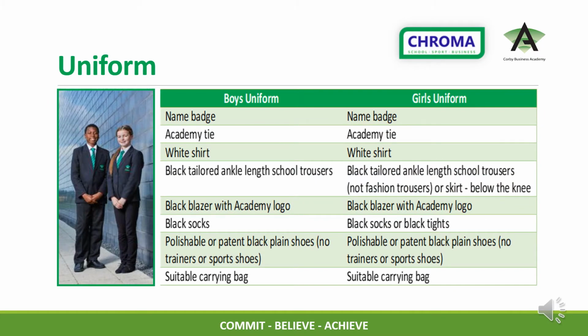To ensure that your child has the correct uniform to start their time at Corby Business Academy, the list is available on our school website, on the newsletter, and here on this slide. All our uniform is available from Chroma. The link is available on the school website as well as the weekly newsletter.